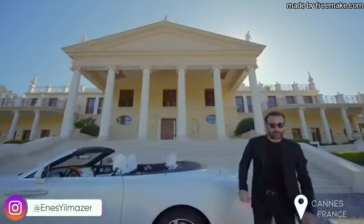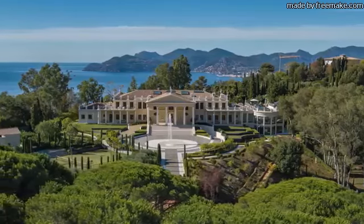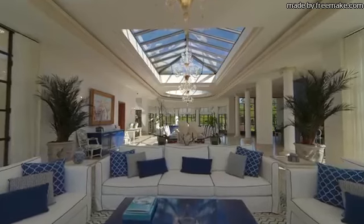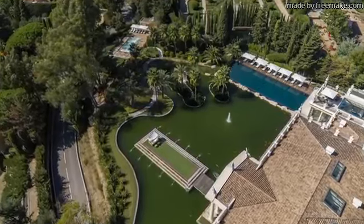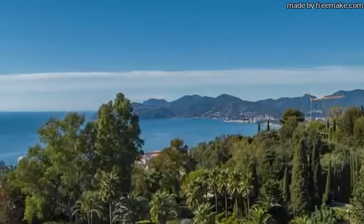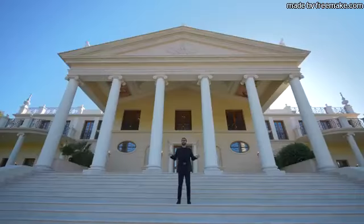On this week's episode, we're touring this incredible estate, also known as Palais Vénitien. This exquisite property features beautiful interiors, an indoor pool, a nightclub, and a backyard that is truly stunning. And on top of all that, the property itself gets phenomenal views of the Mediterranean Sea and the city of Cannes down below.